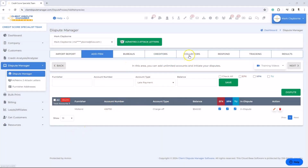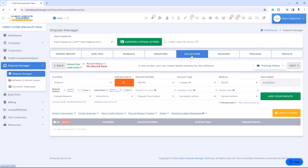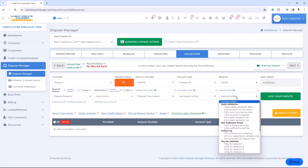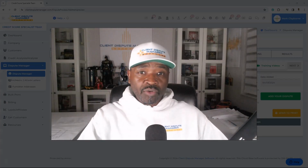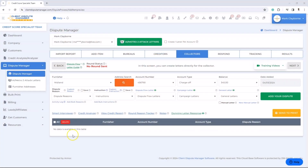So what I'm going to do is go over to collectors right here. We have a tab strictly for collectors. We focus strictly on collectors, right? Now, say for example, we want to send out that debt validation letter that I was telling you about, right? So you can either go right here to general letters, and you can find debt validation letter account on the credit report. That means that the negative account is already on your credit report. That's what it means. It means the negative account is already in your credit report.